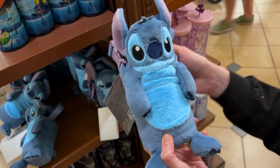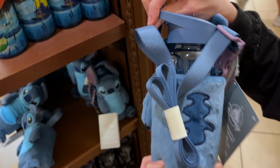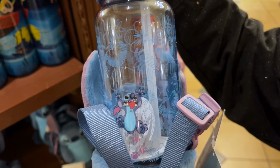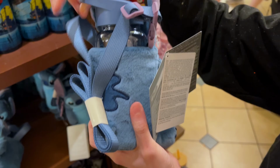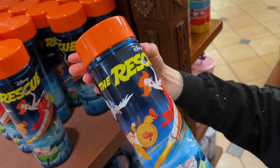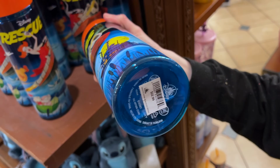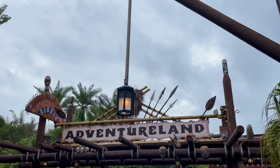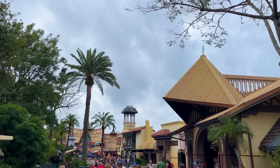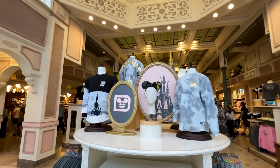For $30, we got this Stitch bottle holder, water bottle holder. It's like a small water bottle. And then look, how cute. I'm saying cute way too many times today. I gotta hold myself back. And this here is $30. The Rescuers water bottle. I love the illustration. And it is $23. Another Walt Disney World collection, but this one is black and gold.